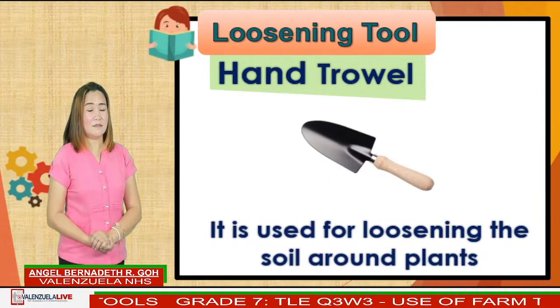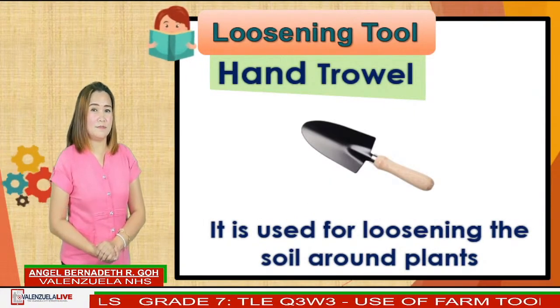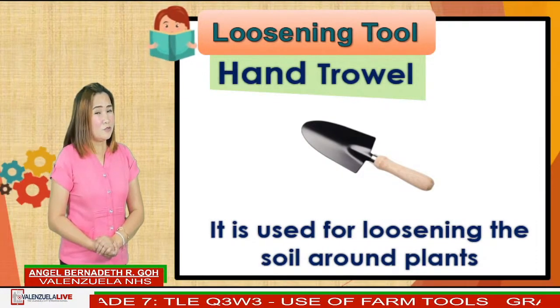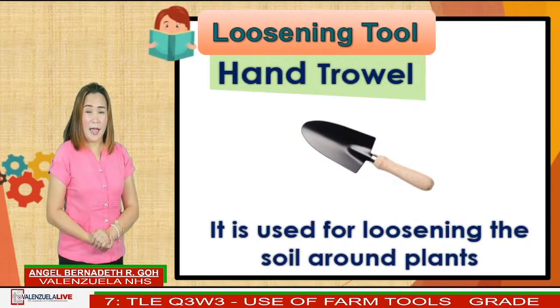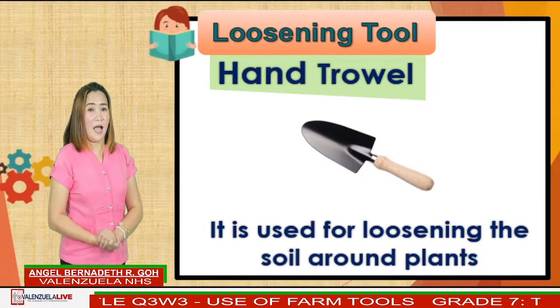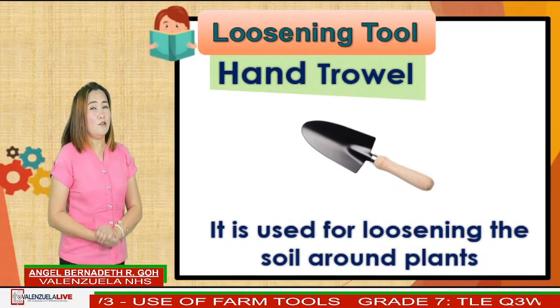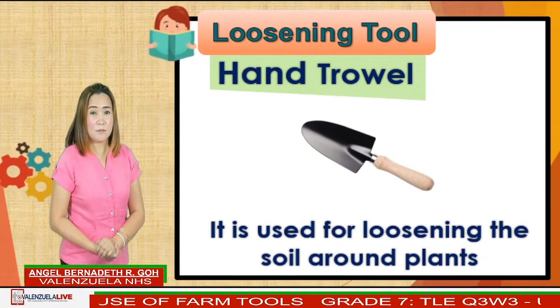Next is the loosening tool. The loosening tool is the hand shovel. A hand shovel is used for loosening the soil around plants.